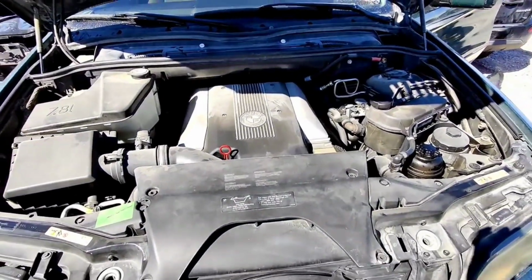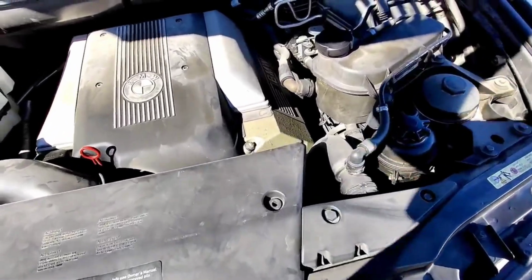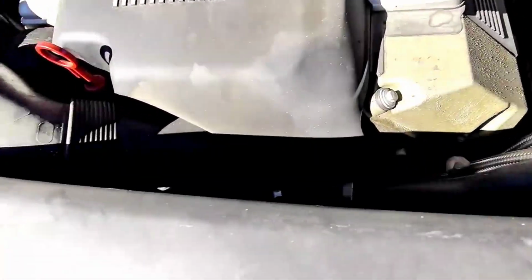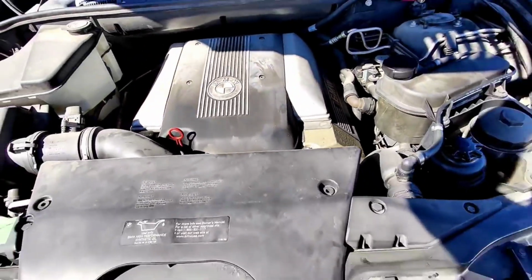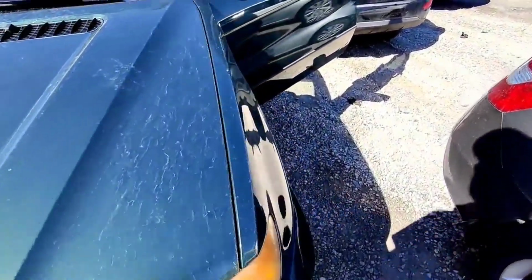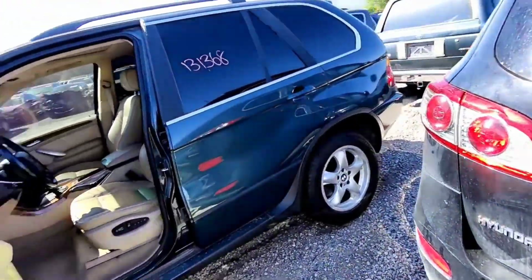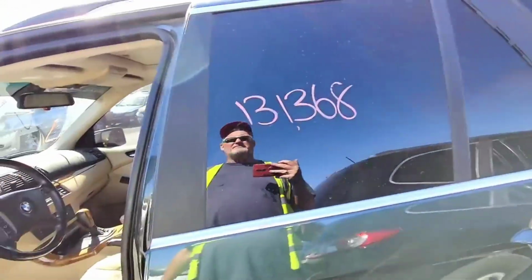Damn. Not to say that it's a bad motor if it was taken care of, you know. But. Whew. She doesn't sound bad. She looks good. Physically, if you wash this thing it would be beautiful, man. Wash it, clean the rims, Armor All this joint, this thing would look amazing.